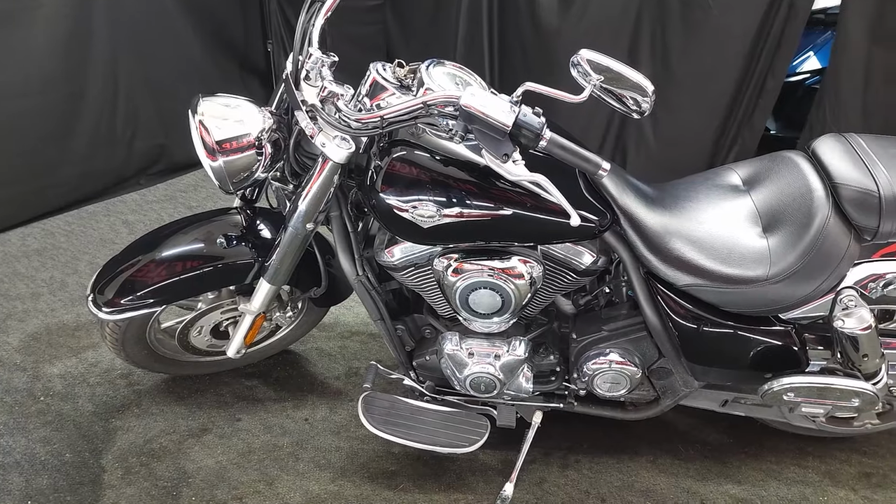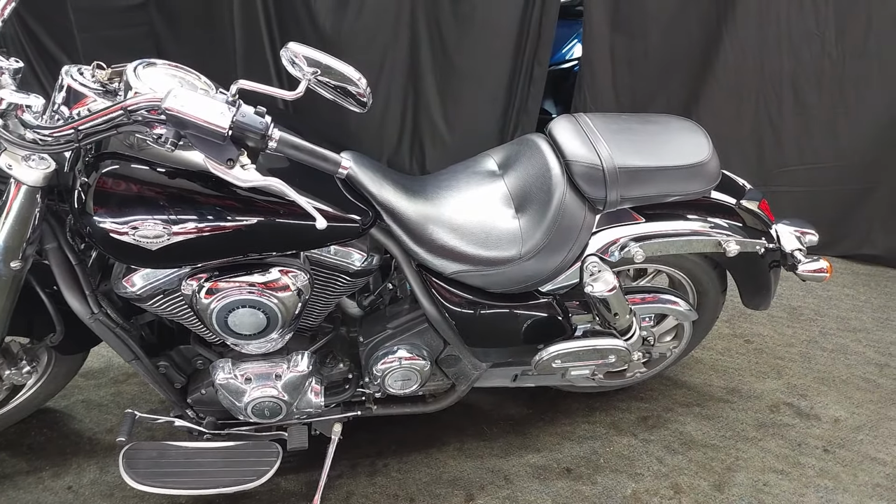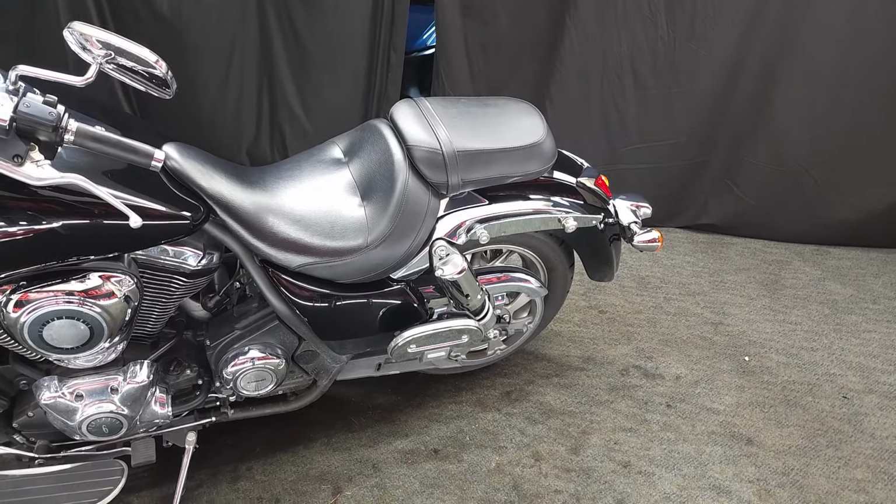Powered by a robust 1,700 cubic centimeter V-twin engine, this bike delivers a satisfying combination of power and torque, making it suitable for both city cruising and highway riding.